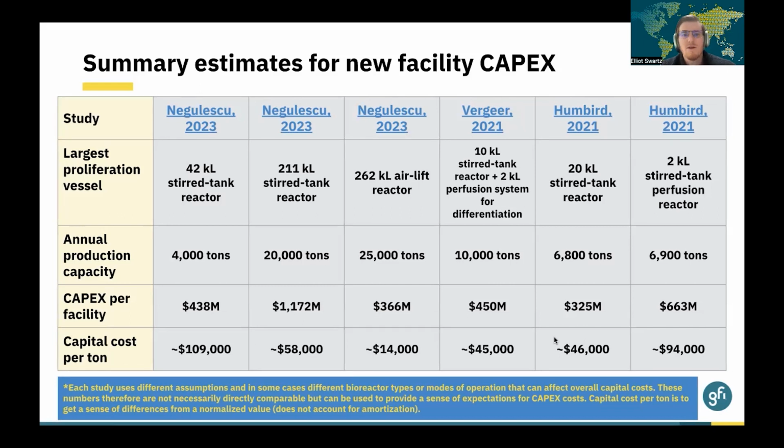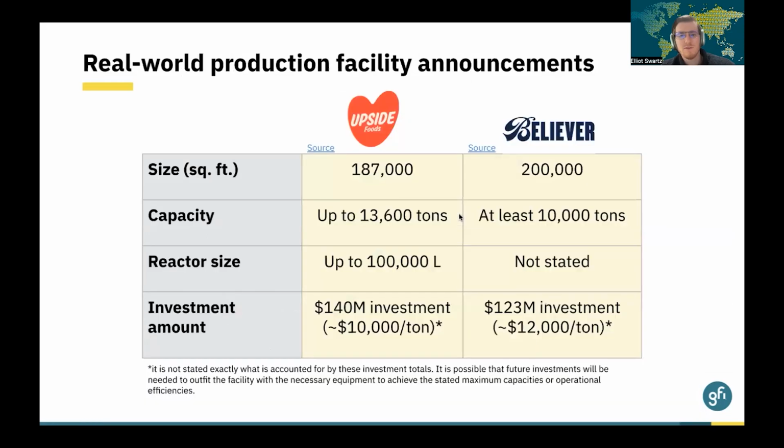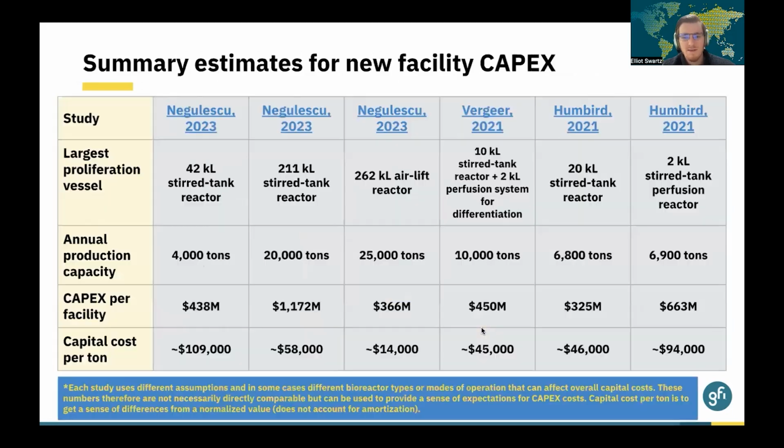And we can also compare these models that have been produced to some of the real world announcements by cultivated meat manufacturers. So there have been two really larger scale facilities that have been publicly announced by the more capitalized companies in the industry, Upside Foods and Believer Meats. You can see that each of these facilities are stated to have capacity for at least 10,000 tons, and the corresponding investment amounts you can see normalized here are significantly less than what's been produced in most of the modeling efforts.